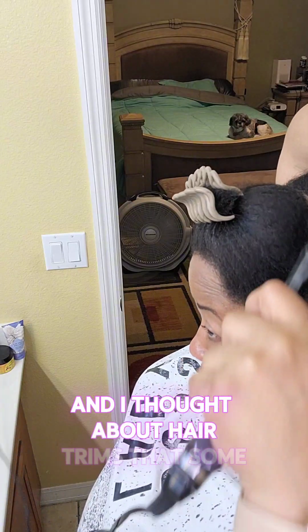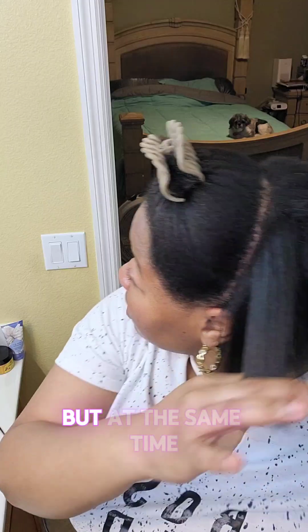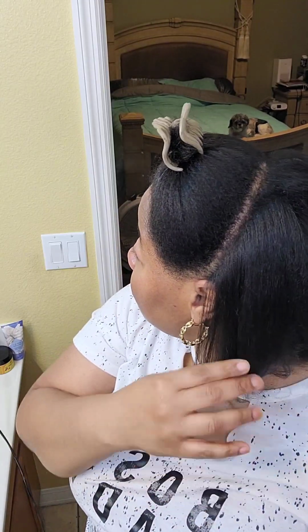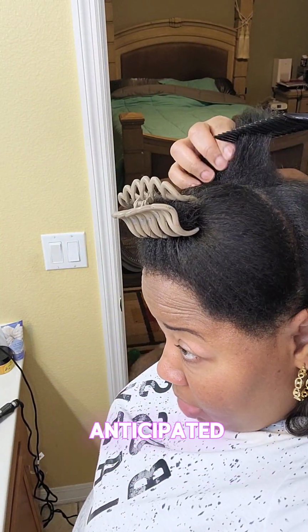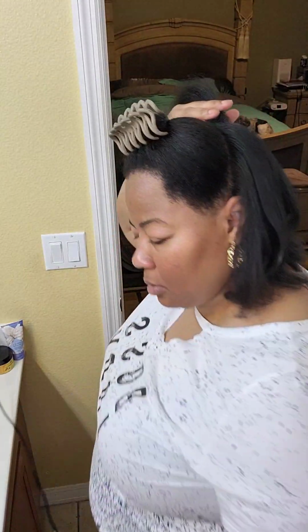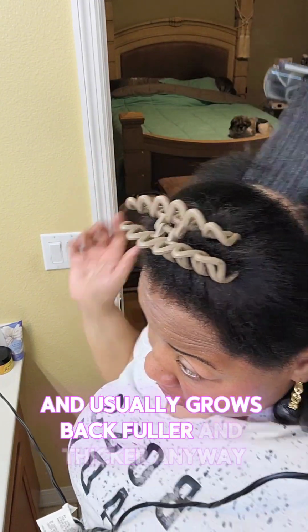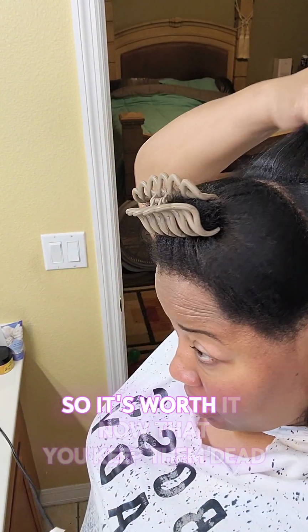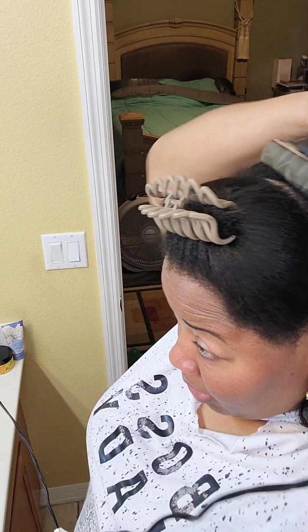I'm funny about hair trims because some beauticians like to take off a little too much, and you want a trim, not a cut. But at the same time, I trust my stylist that even if she takes off a little more than I anticipated, I trust it because I need it. And it's just hair, it'll go back. It usually goes back fuller and thicker anyway. So it's worth it. Why keep them dead ends on your hair when you call yourself wanting length? Meanwhile, it's eating its way up your entire strand of hair, leaving you bald headed in a few months.